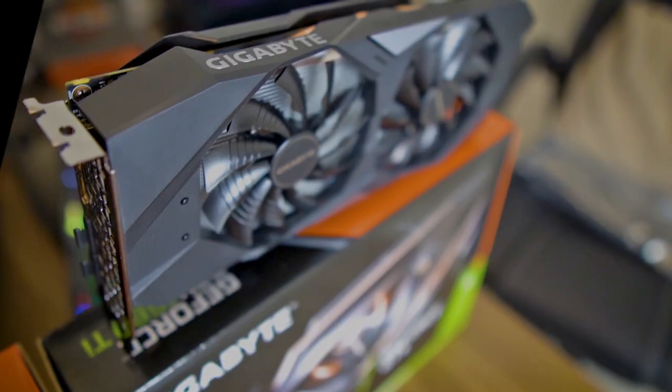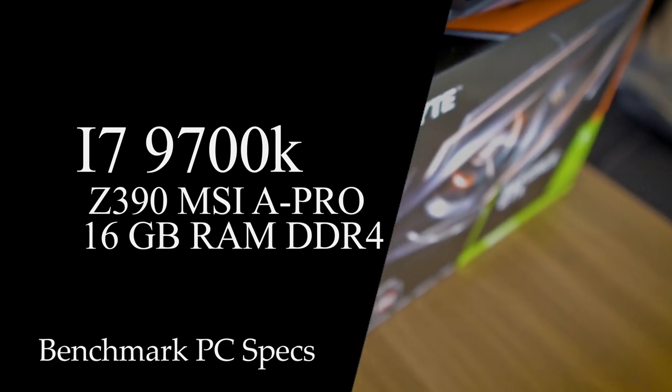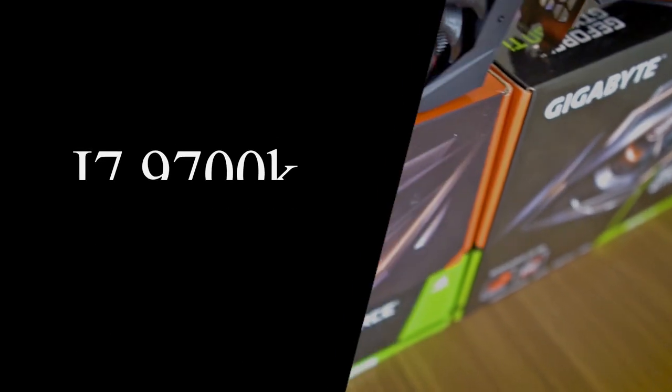For the benchmark, I am using i7-9700K and Z390 motherboard and 16GB RAM. So let's see.